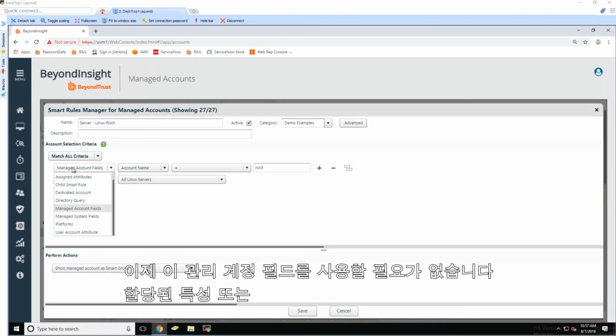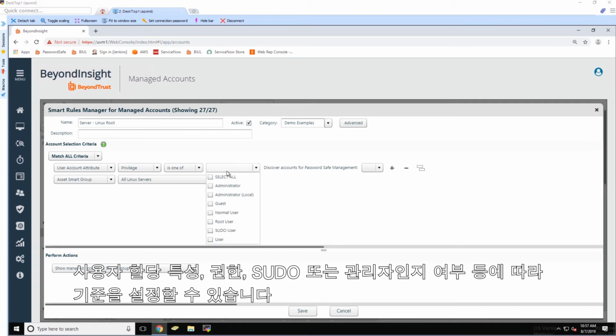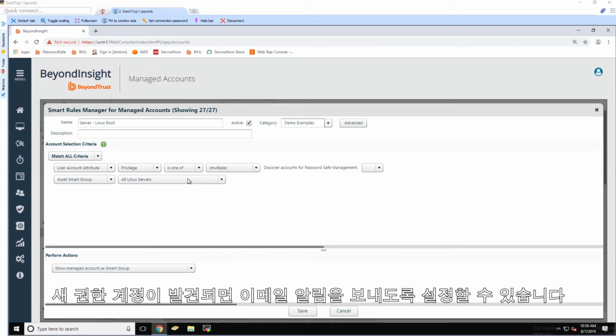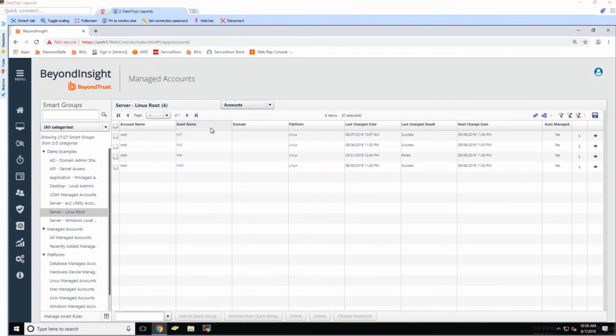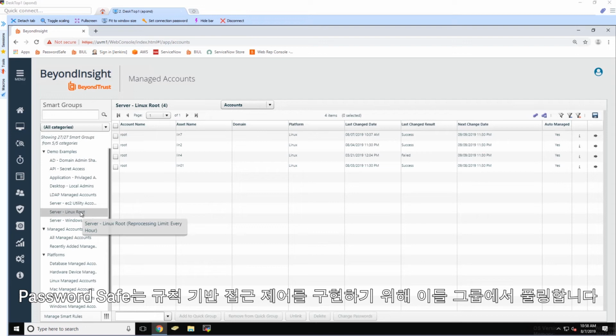And we don't have to use this managed account field. We can set criteria based on things like assigned attribute, or even a user-assigned attribute, privilege, is it sudo or administrator, and rather than onboarding the system or grouping them, I might decide to send an email alert when new privileged accounts are found. That's just one example of the power you can have with these smart rules. I've also got smart groups, which are dynamic groups of accounts. PasswordSafe will pull from these to implement roles-based access control.